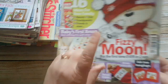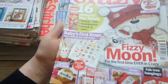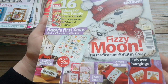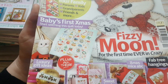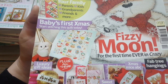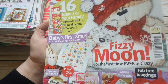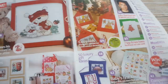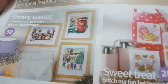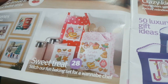144, of course, the Fizzy Moon. I had a calendar, I think, with them. So I do want that as well. It's lovely. And there are some miniature things to stitch. There's a calendar, and it's an alphabet actually. Baby's first Christmas, so it's just alphabet. And that Fizzy Moon, I do like that one as well. So these small ones, lovely. Birdie, a gingerbread sampler as well, it's nice. It's Fizzy Moon.